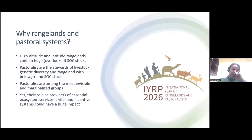Why are rangelands and pastoral systems important? Well, these systems are often overlooked. In the Andean region, they occur at high altitude, and they also occur in other areas like Siberia, like high latitude regions. And there are huge overlooked soil organic carbon stocks in these regions. Pastoralists are stewards of livestock genetic diversity, and rangelands with below ground soil organic carbon, on the other hand, are often some of the most overlooked smallholder farmers.